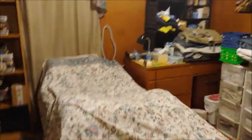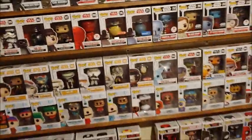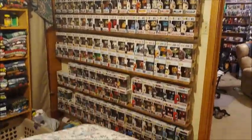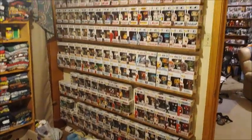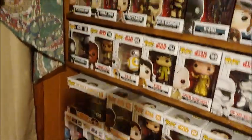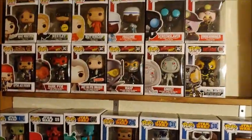All right, so let's go back here to where the pop wall is. Okay, here's the main wall. I've been posting pictures of that. I'm in the wrong place here. Hold on. Move around over to here. So you can kind of see the whole wall, but it's got some gaps and stuff because I'm just moving things around. But it's pretty much full. Okay, I'll give you a kind of a sweeping look at that. And like I say, you can hit the pause button if you want to take a look at anything.